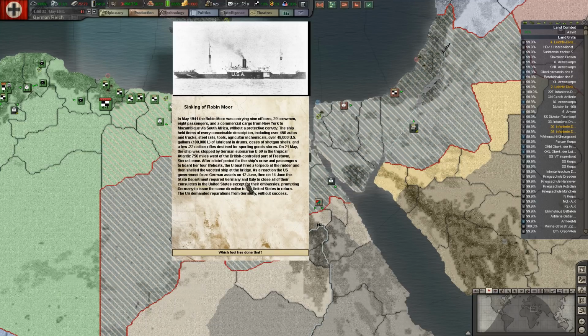Steel, rails, tools, agricultural chemicals, over 48,000 U.S. gallons of lubricants in drums, cases of shotgun shells, and a few .22 caliber rifles destined for sporting goods stores. On May 21st, the ship was stopped by German submarine U-69 in the tropical Atlantic, 750 miles west of British-controlled port of Freetown, Sierra Leone. After a brief period for the ship's crew and passengers to board her 4 lifeboats, the U-boat fired a torpedo at her rudder and then shelled the vacated ship at the bridge.